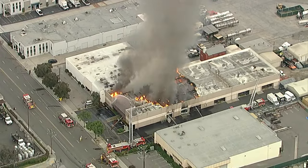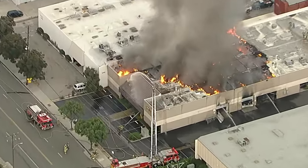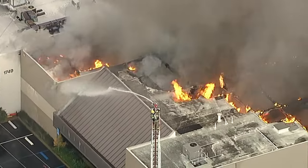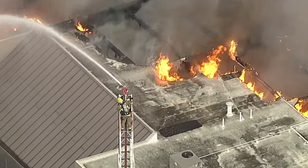And we are following a large commercial structure fire in Signal Hill, right in the Long Beach area. It looks a little encouraging right now compared to what we saw earlier, but still, they're battling this. We have not heard of a knockdown yet. Please stay with us. We'll be right back with a complete update.